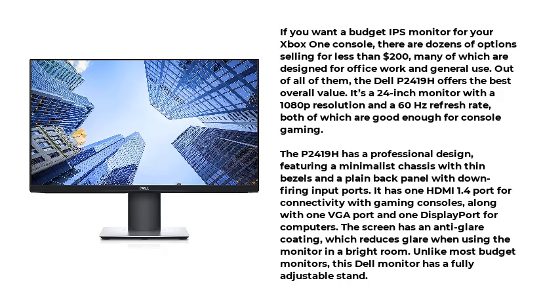It's a 24-inch monitor with a 1080p resolution and a 60Hz refresh rate, both of which are good enough for console gaming. The P2419H has a professional design, featuring a minimalist chassis with thin bezels and a plain back panel with downfiring input ports. It has one HDMI 1.4 port for connectivity with gaming consoles, along with one VGA port and one DisplayPort for computers. The screen has an anti-glare coating, which reduces glare when using the monitor in a bright room.